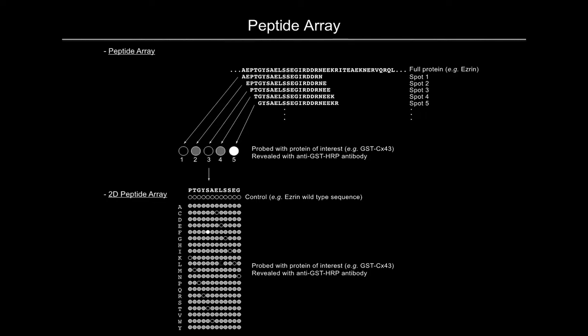These peptides will be spotted on the filter, and the filter will be probed with the protein of interest, in our case the GST Connexin-43, and then you will reveal the interaction between Connexin and Ezrin by using an anti-GST HRP antibody.